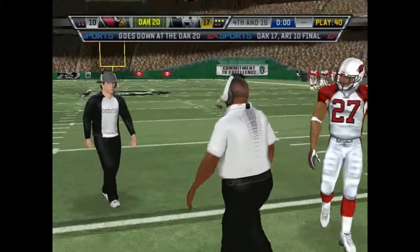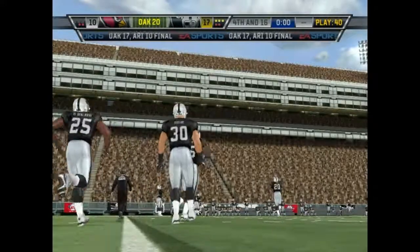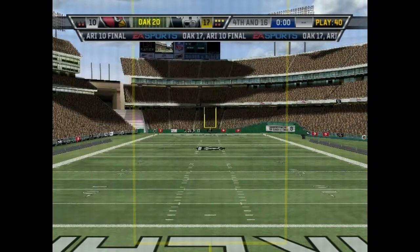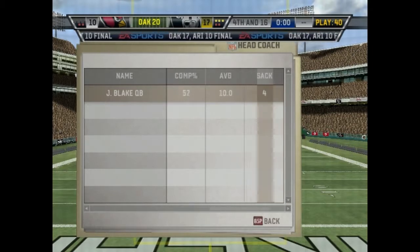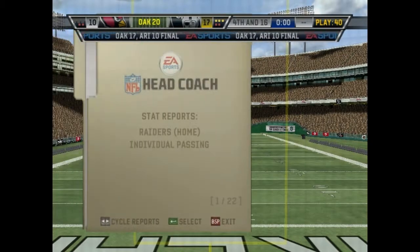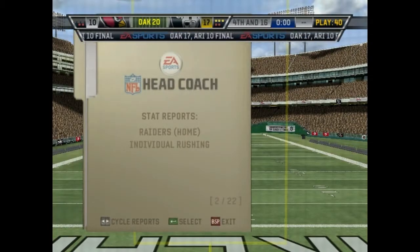The MVP of this game is going to go to Lawrence Vickers, with that 80-yard touchdown run. And he did what he had to do there. As we're going to take a look at the Raiders, Jeff Blake had 1 touchdown, 1 interception. He was 11 of 19, 57% completion. He had 4 sacks on him. His longest was 34 yards. We're going to take a look real quick at the rushing. Lawrence Vickers had 141 yards and 1 touchdown out of 18 attempts. Harrison Hurst had 12 and Crockett had 2. Lawrence Vickers was the man of the hour here.